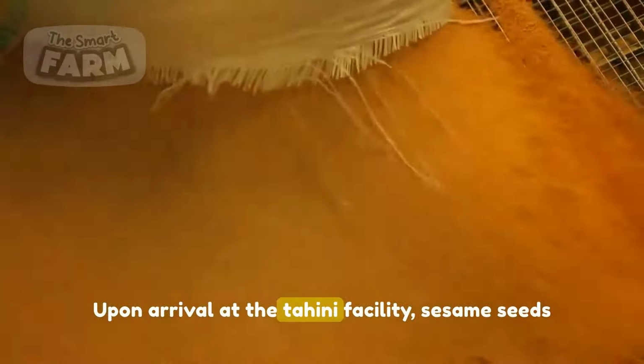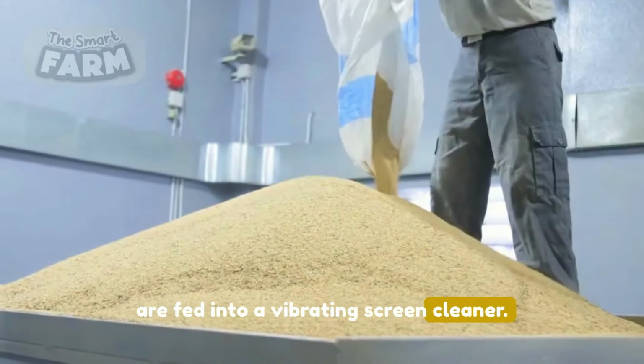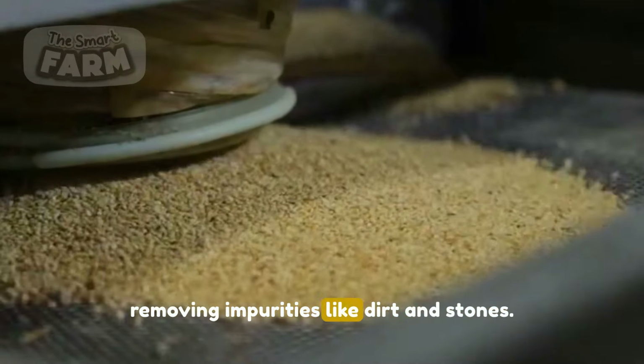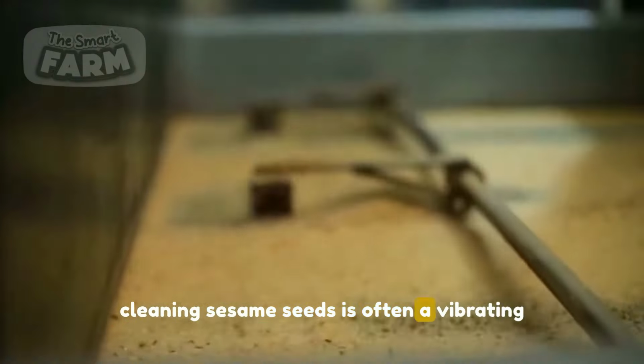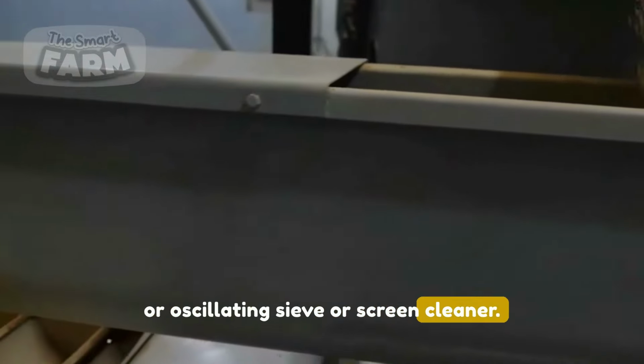Upon arrival at the tahini facility, sesame seeds are fed into a vibrating screen cleaner. This machine quickly shakes the seeds, removing impurities like dirt and stones. The specific type of machinery used for cleaning sesame seeds is often a vibrating or oscillating sieve or screen cleaner.